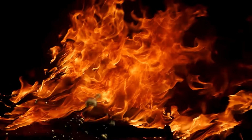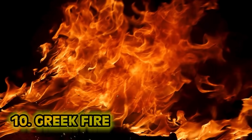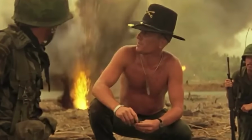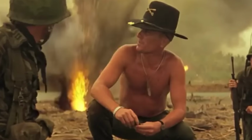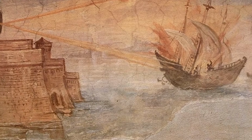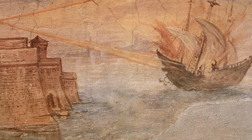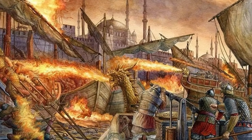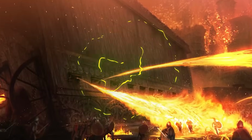Number 10, Greek fire. You know what's scary? Fire. You know what's even scarier than that? Someone who can shoot streams of fire at you. While some people love the smell of napalm in the morning, they are usually the people doing the firing. And it wasn't just shirtless Americans who did the firing, no. Somehow, the ancient Greeks also used a proto-napalm that would be used against other ships in naval warfare. The substance would apparently cling to flesh and was impossible to extinguish with water.